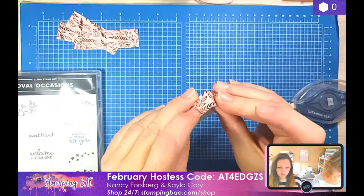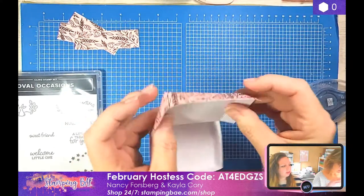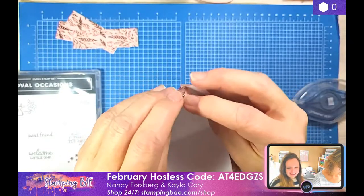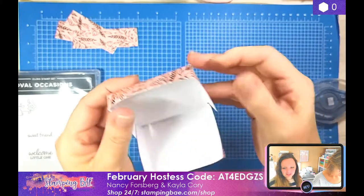Now we're just going to make the lid. It's weird, it's out of focus. You've got to be careful, stay in frame, because you were out of frame. Just an FYI. You're good now. Okay, there we go.